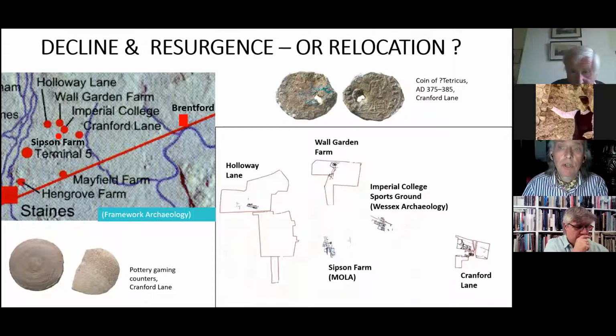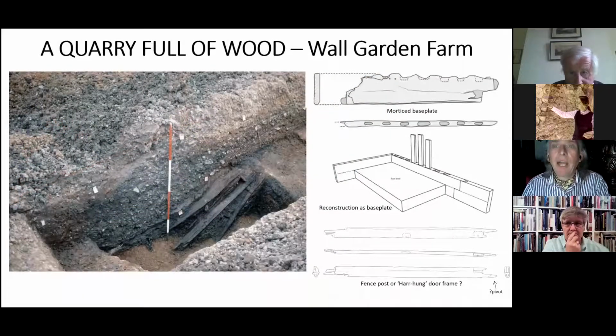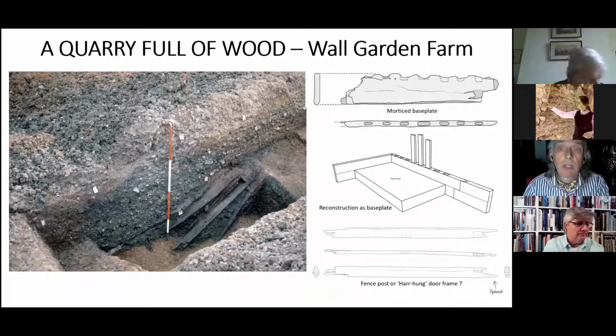The 3rd and 4th century AD evidence from the project is largely confined to Wallgarden Farm and Cranford Lane, on which I shall be concentrating in the rest of this talk. Despite any possible hiatus, the earlier Roman enclosures at Wallgarden Farm were apparently expanded and modified during the 3rd and 4th centuries AD. One of a series of large quarry pits produced some 50 worked timbers, dated to or after AD 250. A very large amount of 1st or 2nd century roofing tile may suggest an earlier building in this area, from which some of the more abraded structural timbers may also have come.